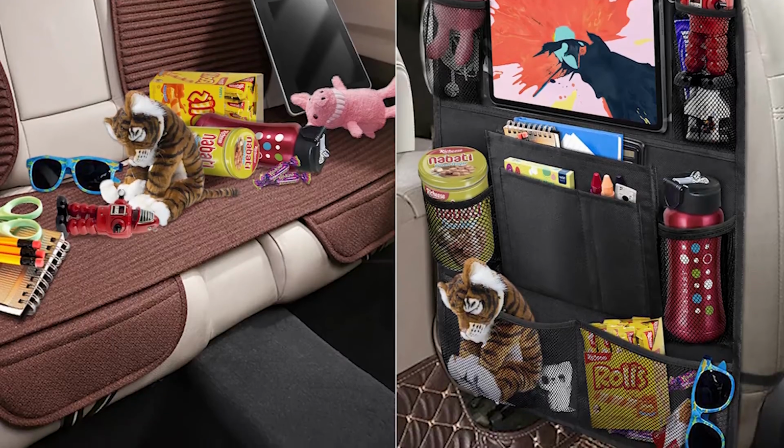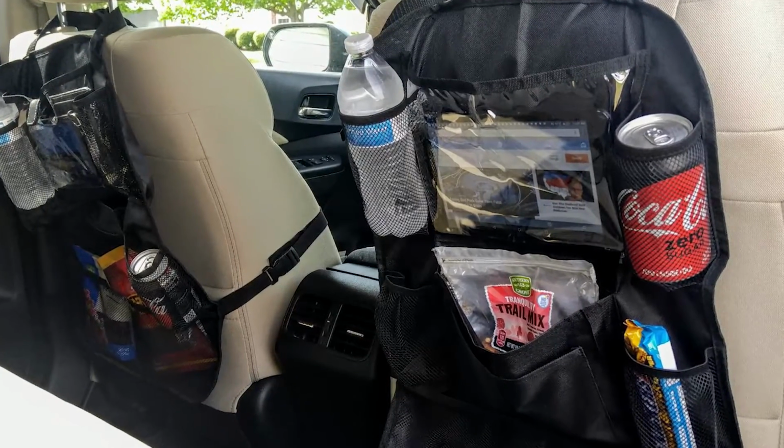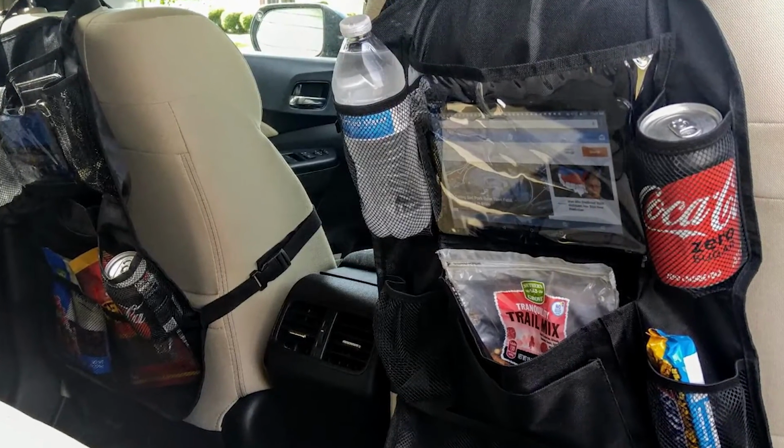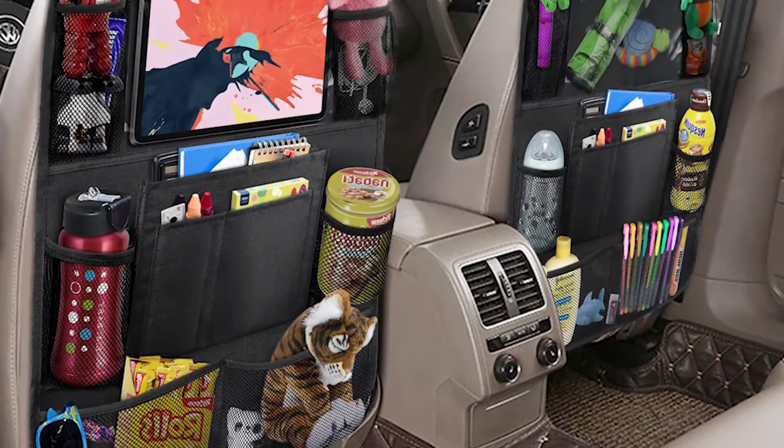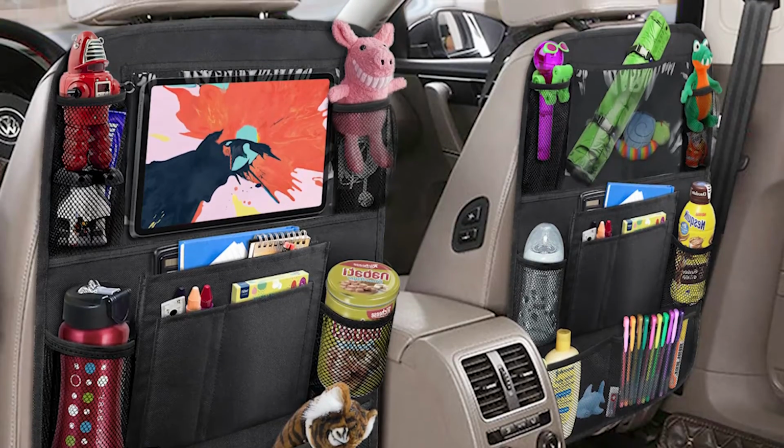Featuring 9 storage pockets, these backseat organizers can store anything from nourishment snacks to water bottles to books. There's moreover a built-in touchscreen tablet holder that will suit any tablet up to 10 inches in size. These backseat organizers are made from 600 denier polyester and come with a 1-year guarantee.